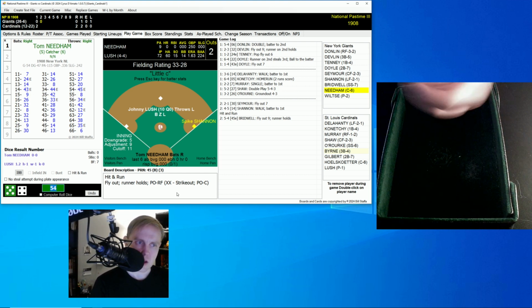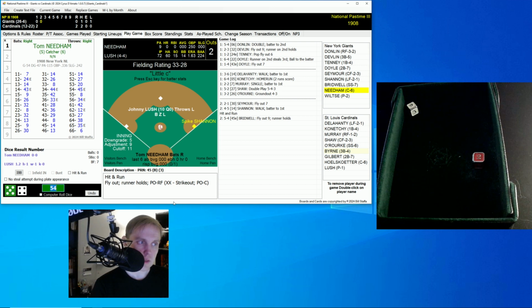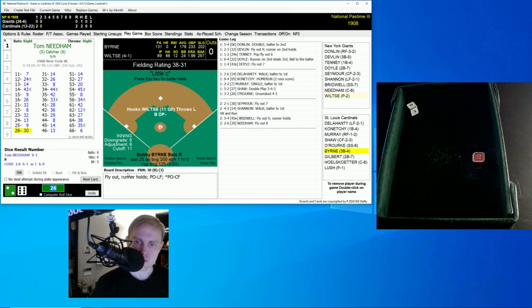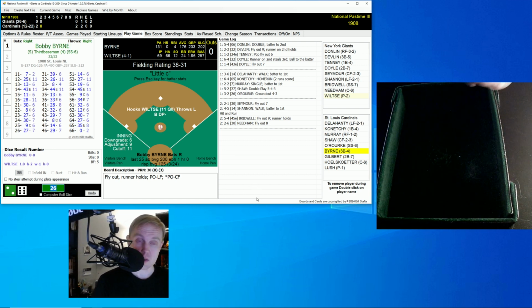Bresnahan taking the day off. This is kind of a thing I'm doing so that Needham can get at least some game time. In real life, Bresnahan played almost every game. Needham rolls a 26 for a 30. It's a fly ball over to center. Shaw has it for the out. We go to the bottom of the second. I do think that Bresnahan is injured at some point in time late in the season. I have to go back and check up on that, though.